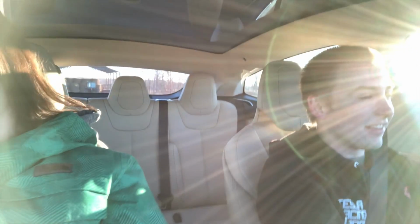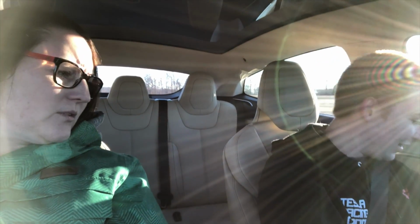Okay. This heated steering was pretty good. Yeah, I love the cold weather package, and these seats are comfortable. You have to have it. Yeah, I didn't get the pleather or whatever it's called, the vegan leather.